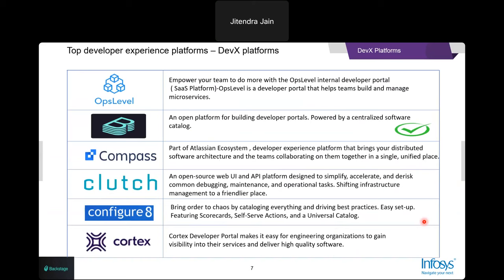I'll talk about some of the top platforms in the industry. If you look at this slide, I am trying to put together some of the players: OpsLevel, Backstage, Compass, Clutch, Configurate, and Cortex are the major players in the industry. They are the players providing developer experience platforms. Some are open source, some are course product, licensing product. Some are kind of a utility, or only part of their platform.